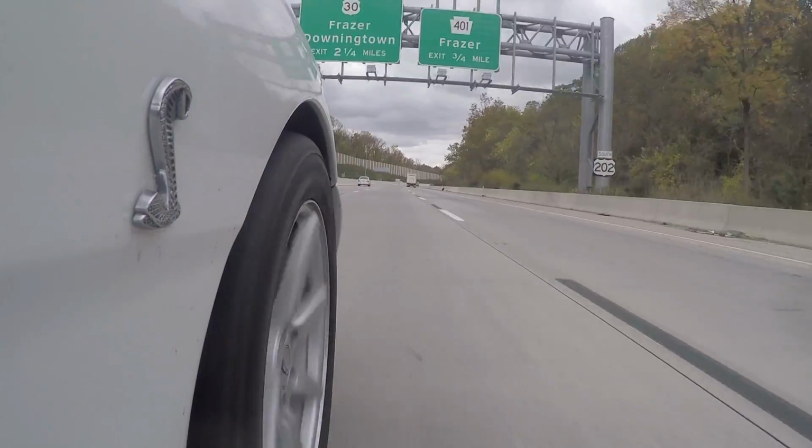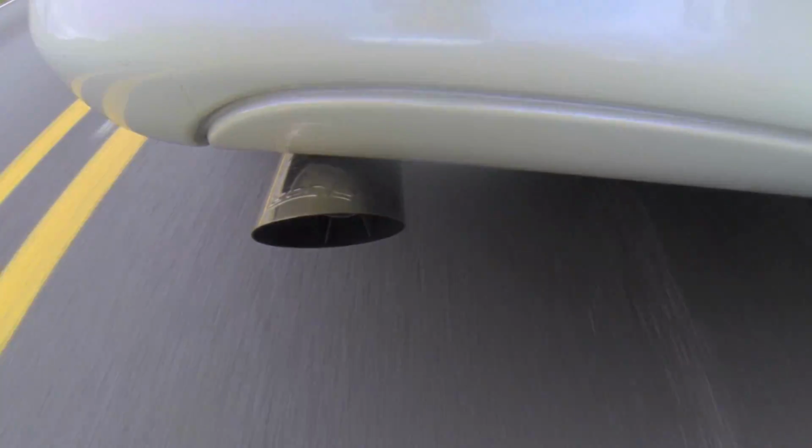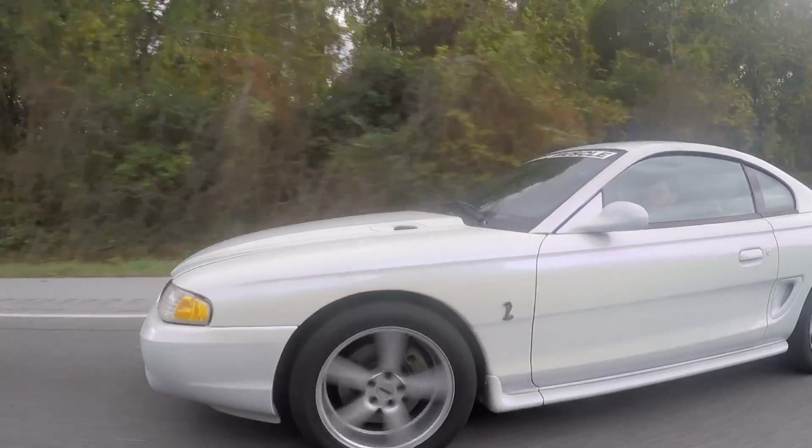The car sounds gnarly, pulls hard. For your first round of mods, it's pretty hardcore, man. You happy? I'm so happy. I could not be happier with this. But with cars, it's never really done. Yeah. So we'll come back around. All right, I like the sound of that.